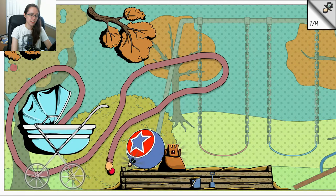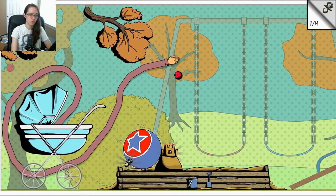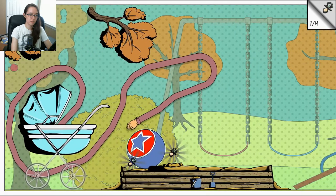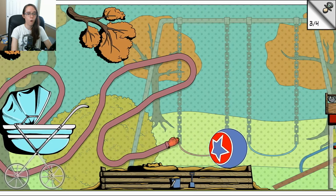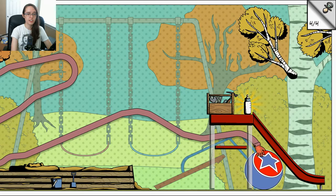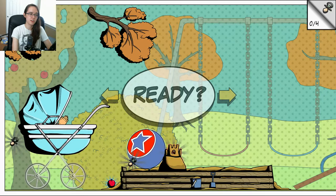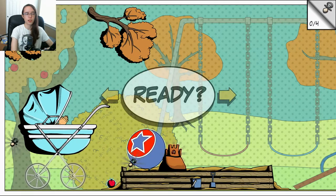Get the apple. Okay, get the apple. Go up here. Drop the apple. Break the sandcastle. But I need to loop around to the ball. Get this pacifier. Oh, shit. Oh, shitty. That's stupid. That's a shitty way to do this. Okay. I got this. Oh, come on. I was close. Okay. Okay.